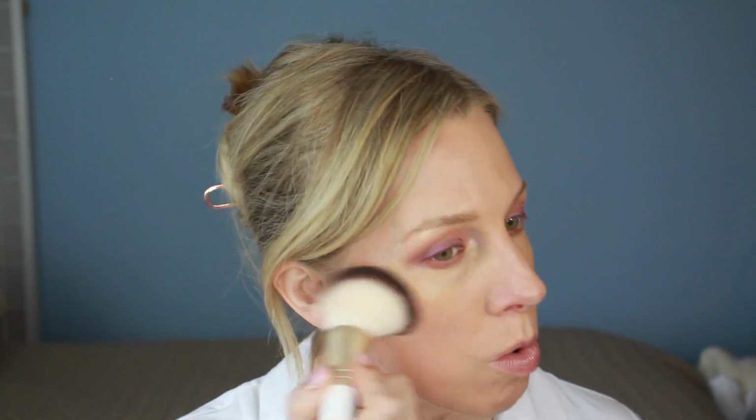I'm going to put some of my Number 7 bronzer on. This is shade Caramel, and this is my Joa brush. This, by the way, is a beautiful, beautiful brush. It's the Multitasker. I don't remember if I found it at the store or if I had to order it from the website. It's so good.